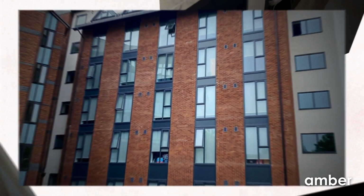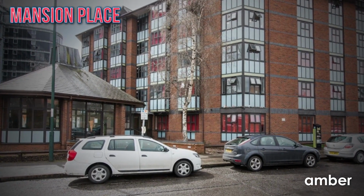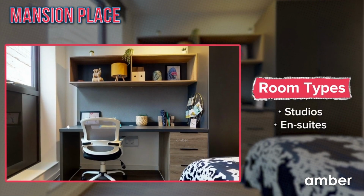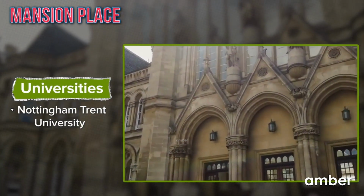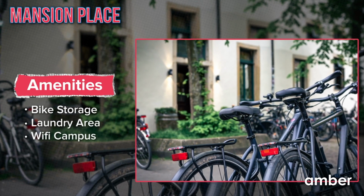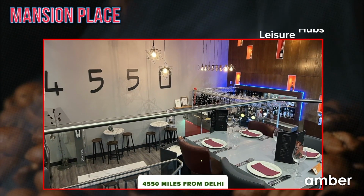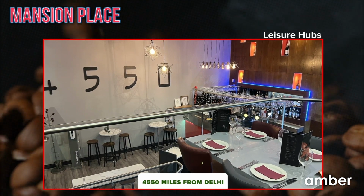Mansion Place. The first gem on our list is Mansion Place, which gives you the perfect homely vibe with every facility at your service. They offer a wide range of ensuite rooms and studios to choose from, with Nottingham Trent University being just a short walk away. With useful facilities like secure bike storage, contents insurance, a laundry room, and high-speed Wi-Fi, your stay here will be easy peasy lemon squeezy. Plus, you can have a great time at a variety of bars and eateries like 45-50 and Street Food Club.